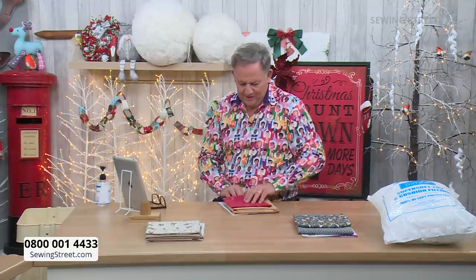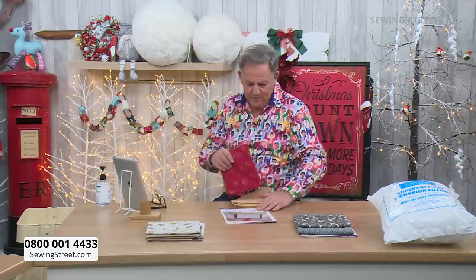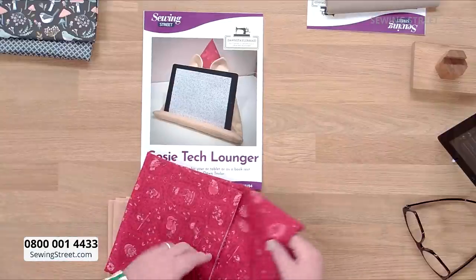Now, I've got three bundles available and the pattern on its own. I need to tell you that half the patterns on their own have gone already. So which one would you like to start with first then, Hannah? With the red one here. So what you get here is you get your instructions. Let's get that in shot. Okay. Then you get this gorgeous red fabric.